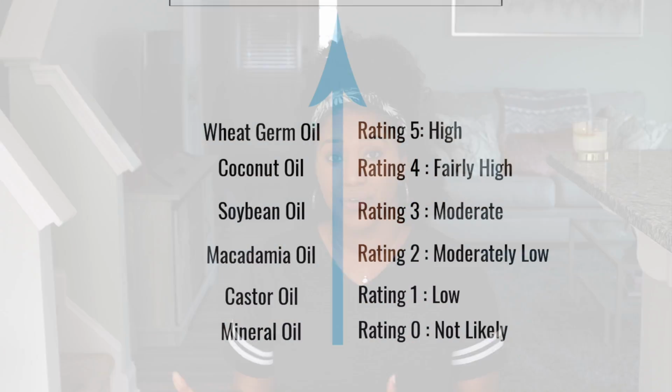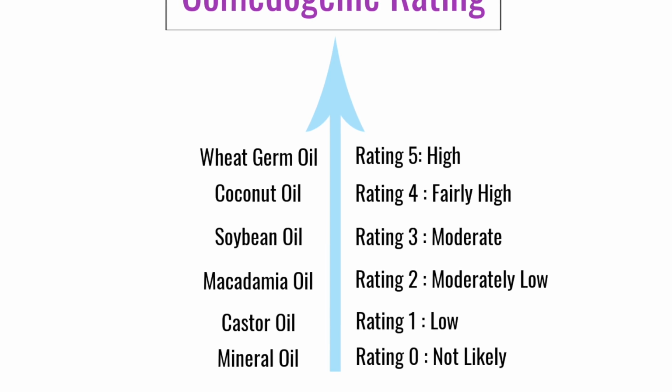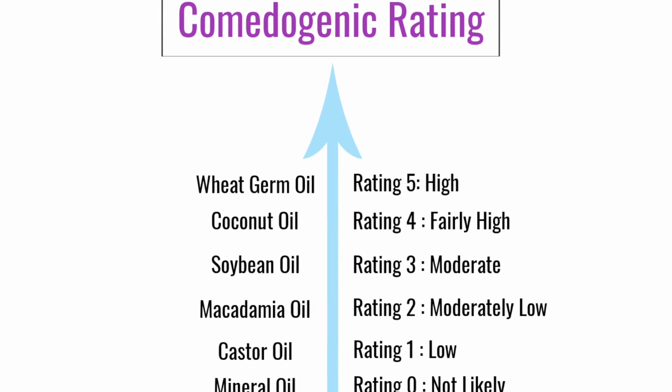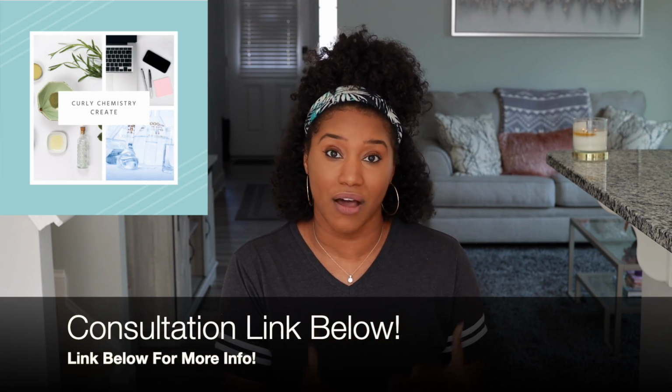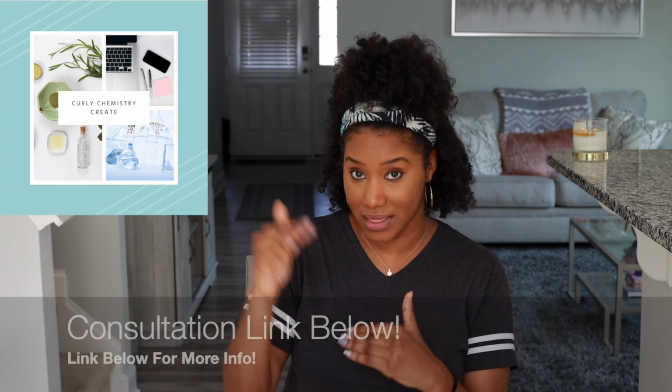And for those who may be unfamiliar with that rating, every oil has a comedogenic rating. This rating goes from 0 to 5, and typically oils in the 4 to 5 range will clog the pores of the scalp. So for those who are starting hair care lines, when I do my consultations, I always tell them, anything for the scalp, try to do between 0 and 3 in that rating. 4 and 5, I wouldn't recommend it, which is why macadamia oil is great for the scalp because the rating is only at a 2.